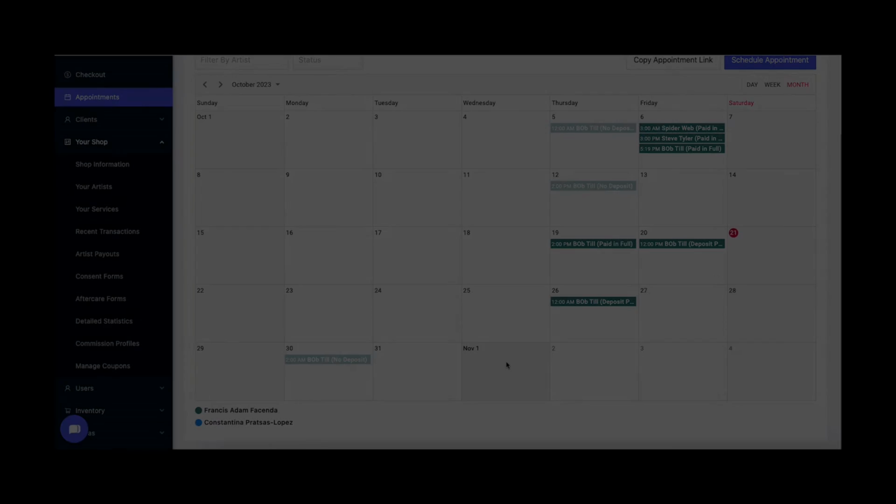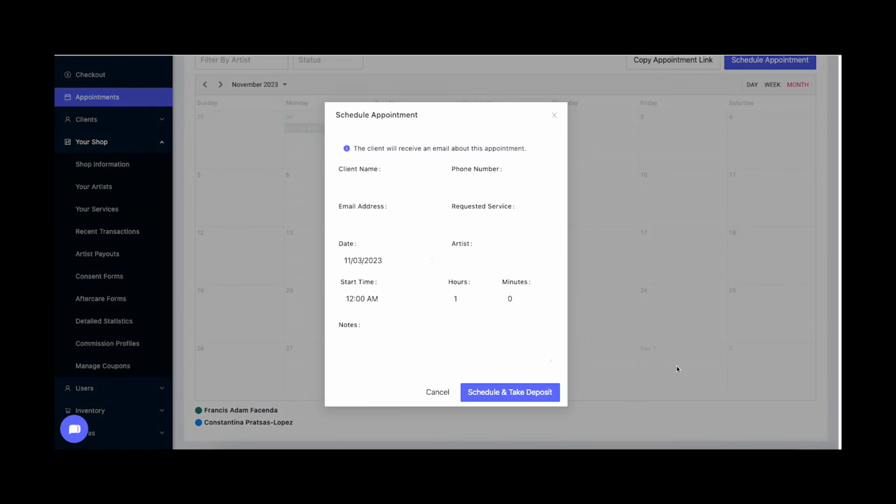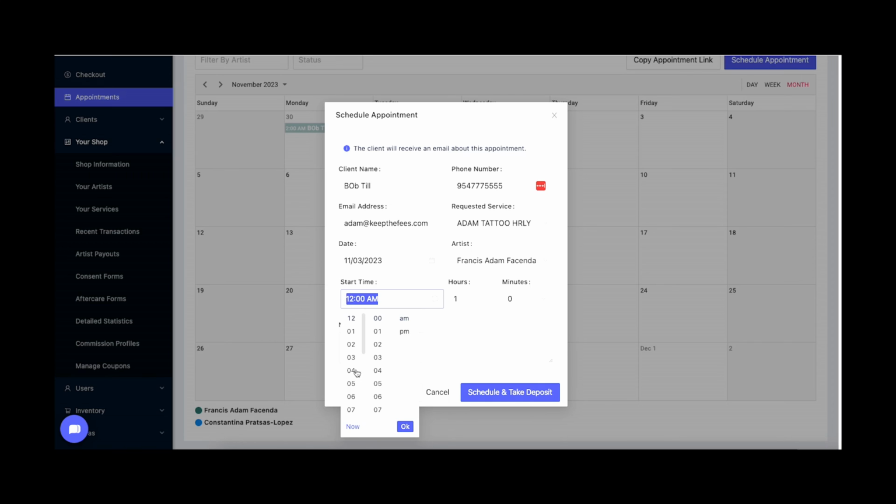Let's begin with the client's experience when scheduling a tattoo appointment. There are several features to go over with scheduling. I just want to let you know a few things that set us apart from the others. Just like other scheduling apps, the client can go and pick whatever time they want to get tattooed. Let it be known with our system, this is just a request. When a client picks their appointment time, it's not set in stone. It has to be approved first.